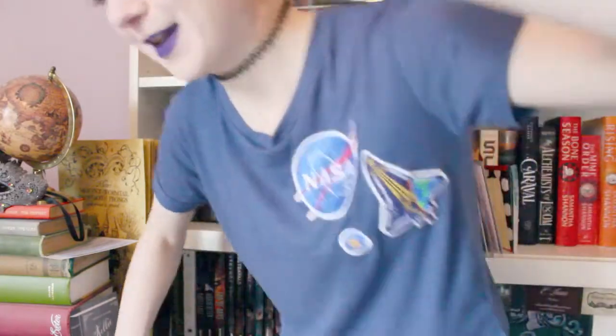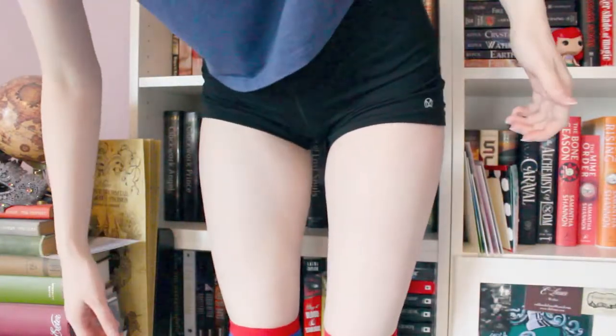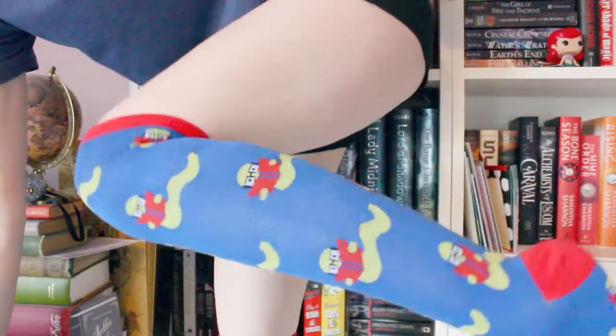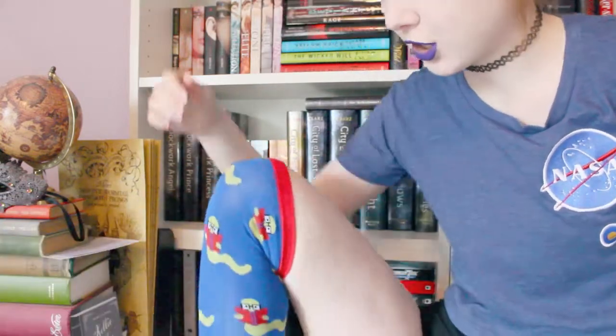I'm gonna stand up for these because these are freaking incredible. I got a pair of, oh, you can't even see! Seriously? They're bookworms! Bookworm socks. They're so adorable. I love them. Like pretty neon colors, so I'm not quite sure how I'm gonna wear these yet, but I will figure out an outfit somehow, some way.